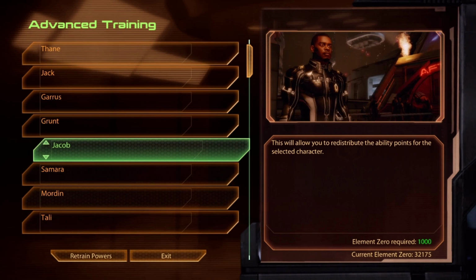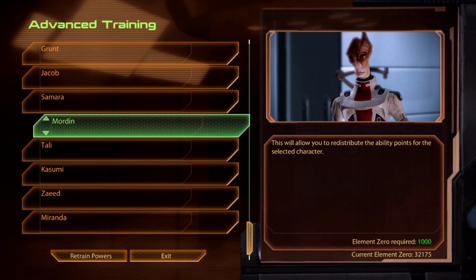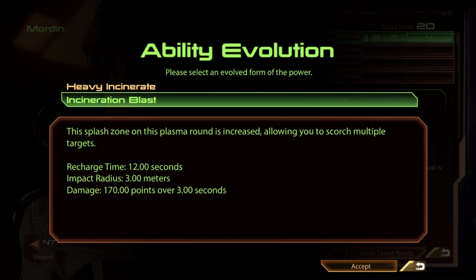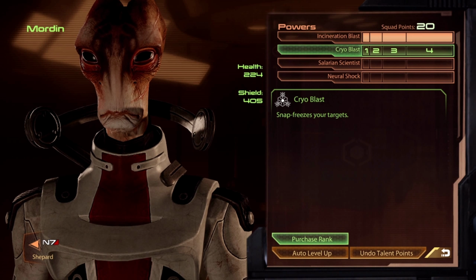Who else? Jacob and Miranda, like I said before, they actually have an extra point, so you don't need to worry about them. Mordin's Neural Shock. Really, it doesn't make a huge difference on him because you're just taking that out to put into passive, but why not? Sure. I like blowing all this Eezo. Area Incinerate. Or Incineration Blast, rather. Remember, 2.4 multiplier to armor.